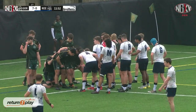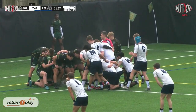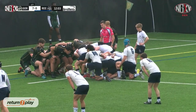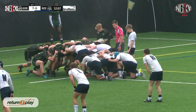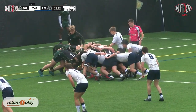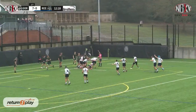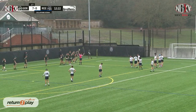Pretty even records, these two teams. Gordons have played 15, won 10 of those, drawing one, losing four. Reeds played slightly fewer, 11, won 7 of those. They too have drawn the game and lost 3. So we're expecting a close one today. But Gordon's in no mood to give away anything too cheaply, earning a penalty on their own 5-metre line.